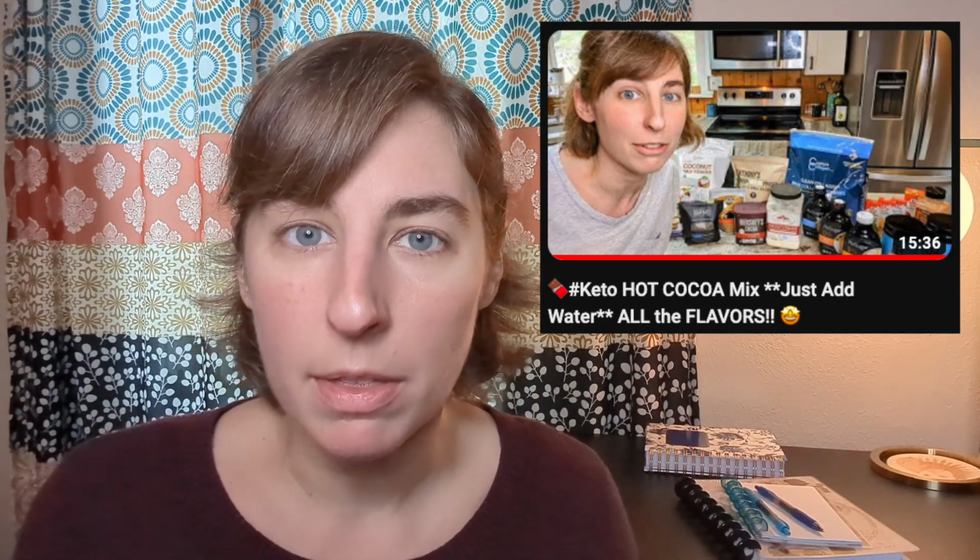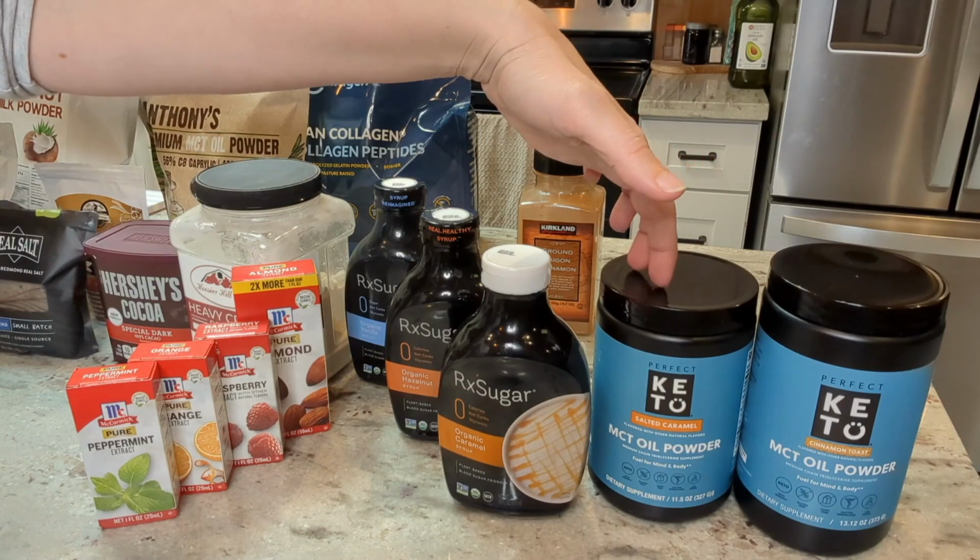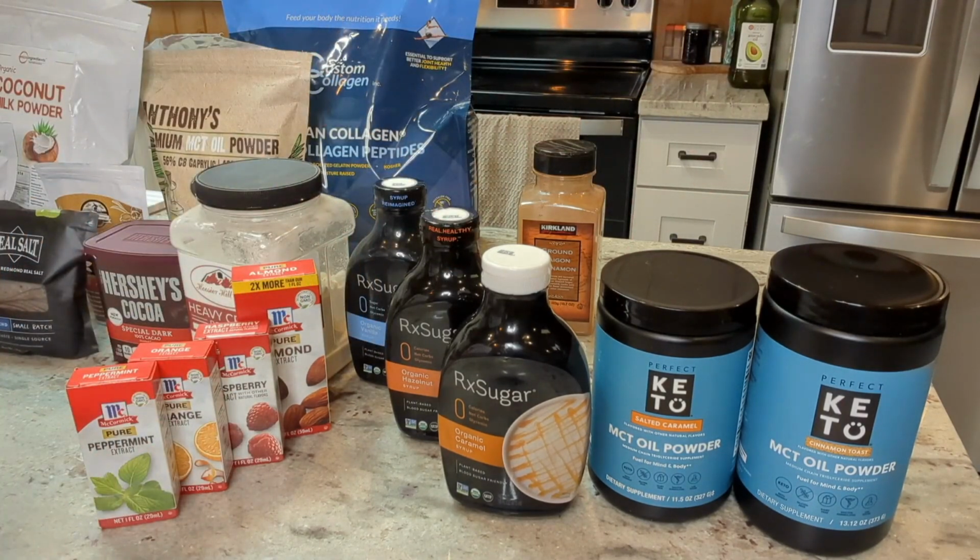But I found that the MCT oil powders or the collagen powders were a great way to add the sweetness and to add extra flavor to the hot chocolate. So if you wanted a salted caramel hot chocolate, you could add it, and it only took, for me, maybe a tablespoon of the MCT oil powder in my hot cocoa.